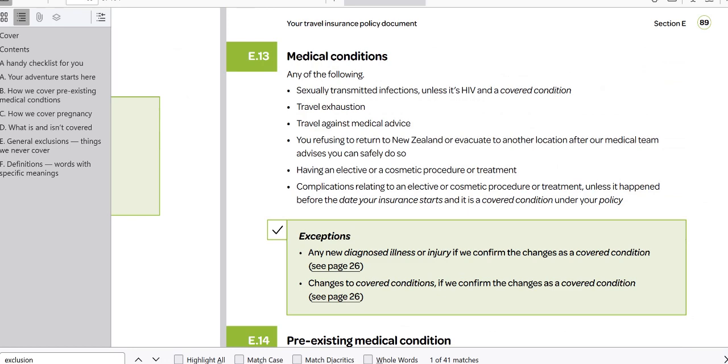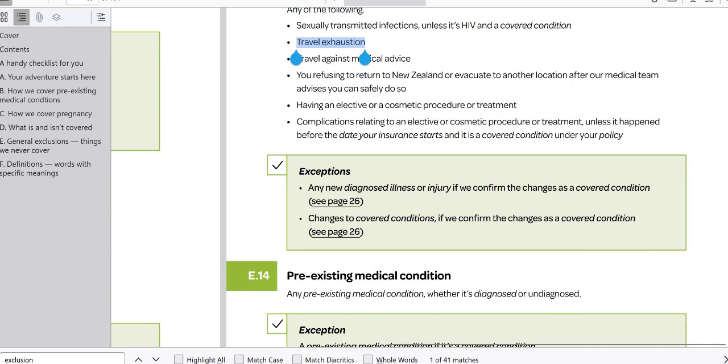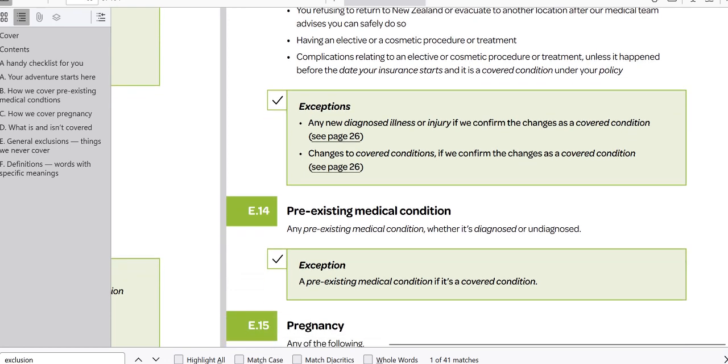And then further on to the medical conditions, you're not going to be covered for travel exhaustion. So if you travel too much, and claim there. So anything to do with STDs or STIs, unless it's certain covered conditions. Travel against medical advice. So if your GP says, please don't travel, or you must not travel, and you still travel, and then there's a claim, you're not going to be covered for that. And then if you refuse to return to New Zealand, that's not going to be covered there. And then similar things from that.